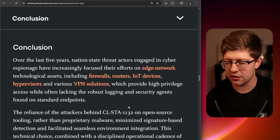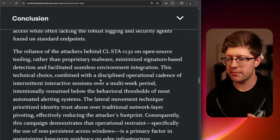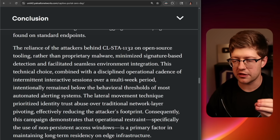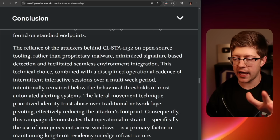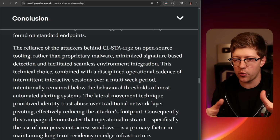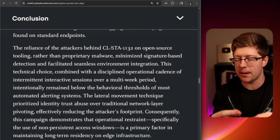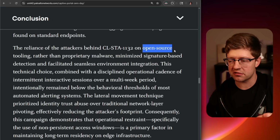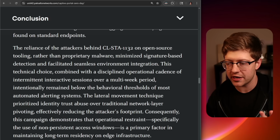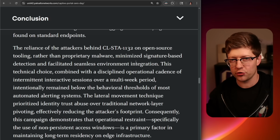Kind of interesting. The conclusion that the researchers made was that their reliance on open source software actually made it very hard to see the threat actor, right? Typically, if you're looking at a piece of malware, there are signatures inside of it that show, hey, this is malware, it's doing this evil stuff, or it's a new thing we haven't seen, but it has these properties. Whereas the use of open source software makes it very difficult to find it from signature-based detection, because it's software that everyone knows about. It's kind of hard to prove that it's evil.